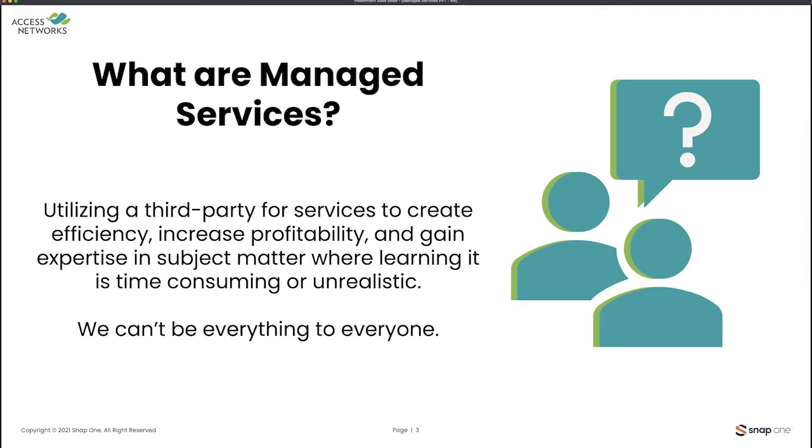Ultimately, the reason why you would use a managed service, such as the things I'm going to show you today, is because we can't be everything to everyone. Integration companies are typically jacks of all trades. You have to understand everything about a home, from the networking to the plumbing to the shading to the lighting to the audio, video, kitchen appliances, everything that may possibly integrate into the home or be controlled or connect to a network. That means it's very difficult to be the expert in all of those. So that's what we're here for, to help you with those things.